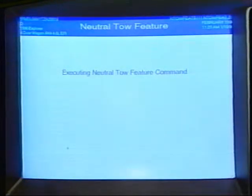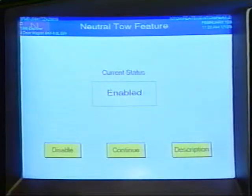SBDS will execute the neutral tow feature command. After the command has been sent, SBDS will display the updated NTF setting. The NTF feature is now enabled for this vehicle. You can also disable if you'd like. Let's touch Continue to finish NTF.